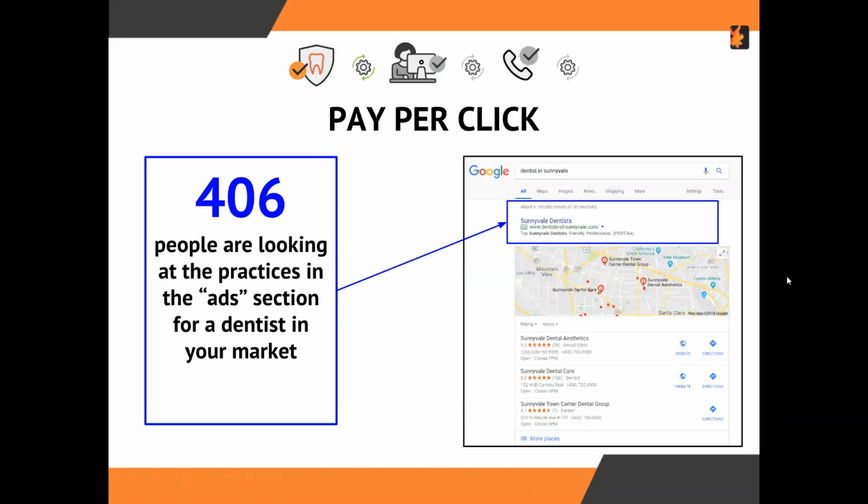I'm sure a lot of you guys are familiar with how Google works, but we want to break it down by specifically what you're going to show up there. So what we find is that if we take that number and we break it down further, about 400 people are going to be looking at this practice's ads section. So that's about 25%, and they're going to make their decision almost exclusively on what they see in the ads. They're not even going to go further down the page. So first off, of that 80%, 25% of them, if you're not showing up in the ads, if you're not advertising, you're completely missing that. And so it's extremely important to be there.